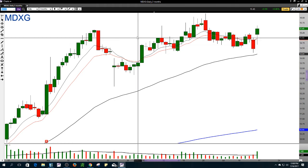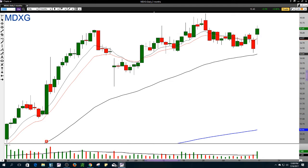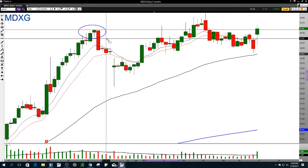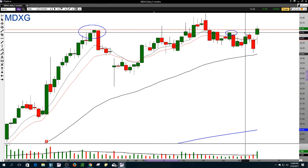I'd need a little pullback to retest some of these breakout zones. So right here into this $15.28, $15.29. You see how the chart came over and broke over this area here, right? So ultimately what you're looking for is a retest of areas like that. And for me, the closer one here would be these two.